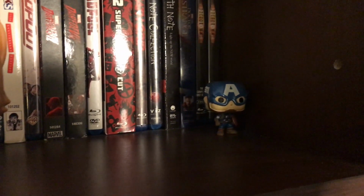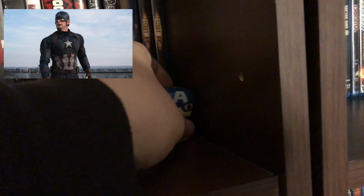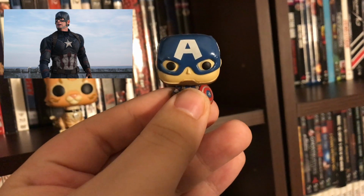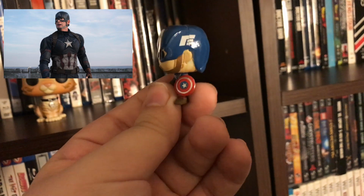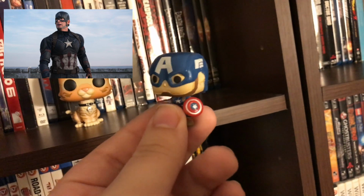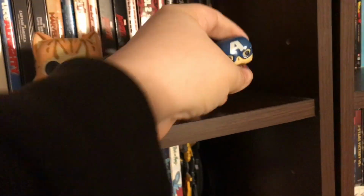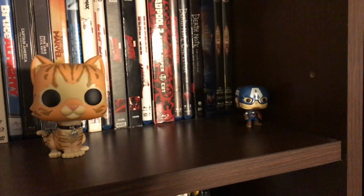And over here we have a mini Captain America figure, which, little funny story, my girlfriend and I got these keychain Pops out of one of those grab bags where you don't know what you're gonna get. And I got Captain America and she also got Captain America. She has hers on our keys and I wanted to display him with the rest of the Pops.